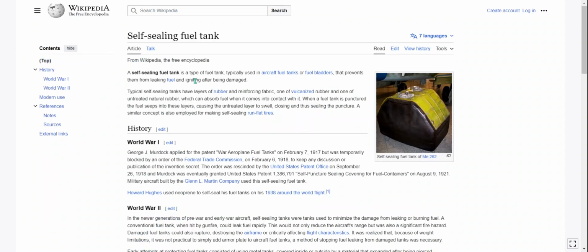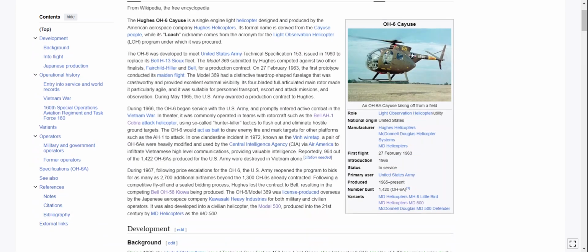They have layers of rubber and reinforcing fabric, one of vulcanized rubber and one of untreated natural rubber, which can absorb fuel when it comes into contact with it. When a fuel tank is punctured, the fuel seeps into these layers, causing the untreated layer to swell, closing, and thus sealing the puncture. Fair enough.